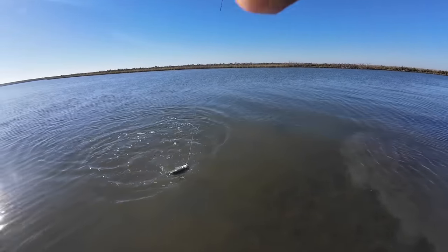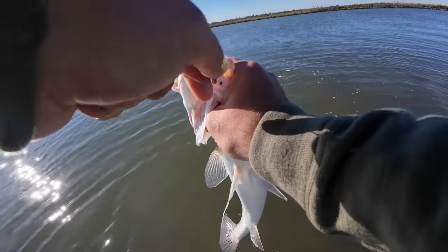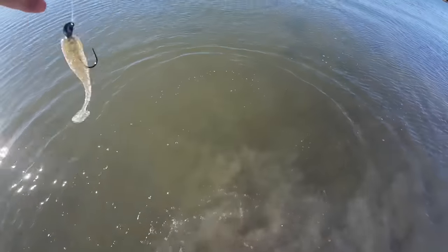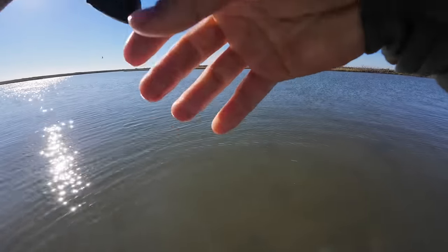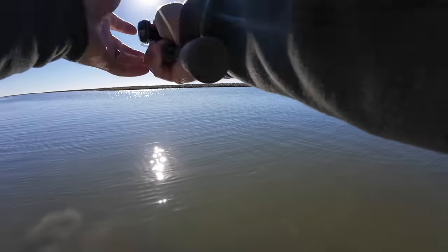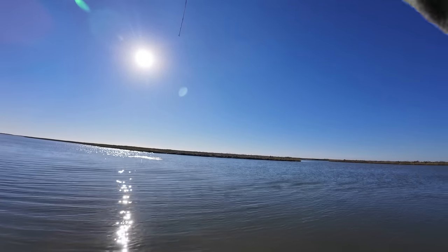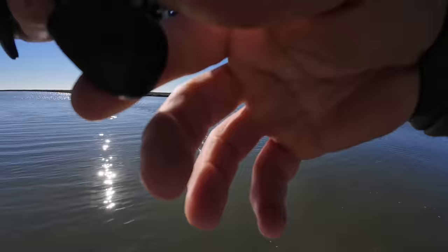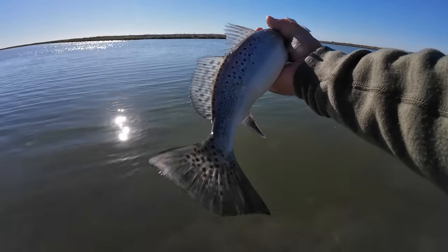Nice trout. Gold, beautiful trout. I bet you there's a bunch of trout stacked in this hole. Let's find out. Dude, I just had a huge redfish swim up to me. Go. Another trout. Choked in his bait. Pretty little trout.